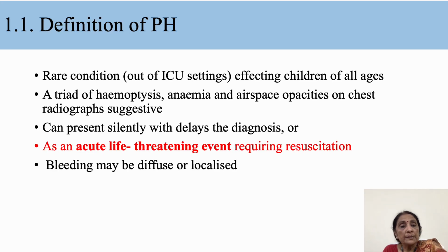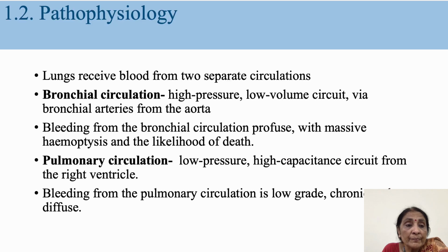Now, pulmonary hemorrhage is a rare condition outside the ICU setting. It affects children of all ages. A triad of hemoptysis, anemia, and airspace opacities on chest radiograph is suggestive, and it can present silently, which delays the diagnosis, or as an acute life-threatening event requiring resuscitation. Bleeding may be diffuse or localized.